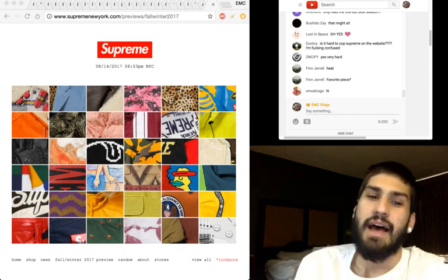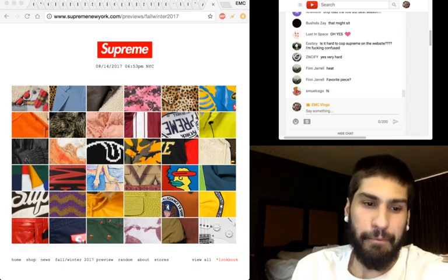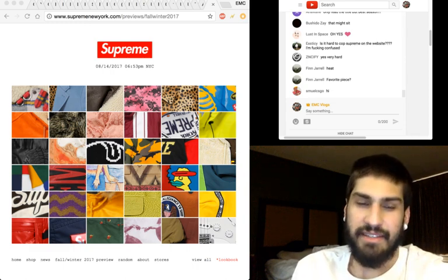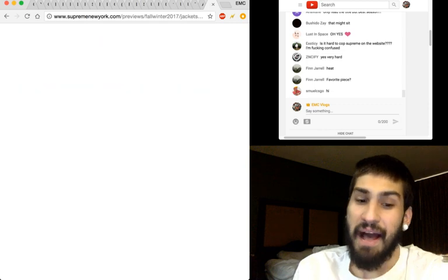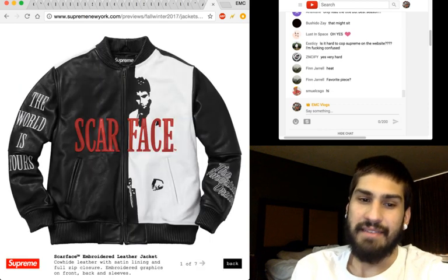Favorite piece. To be honest, my favorite piece has to be probably the Supreme Scarface. This leather jacket is absolutely insane. I'm not going to cop it. It's going to be very expensive. Maybe I try to cop to resell because I would never wear this, but that is just definitely one of my favorites.